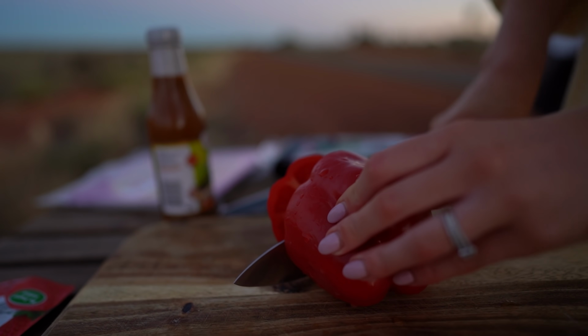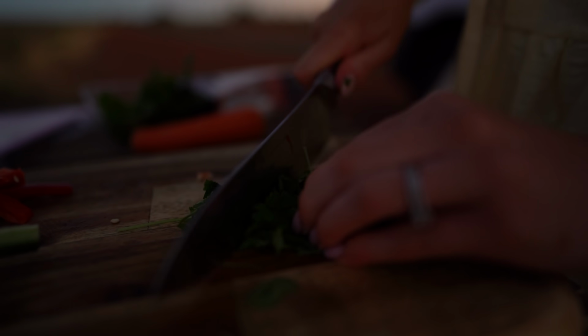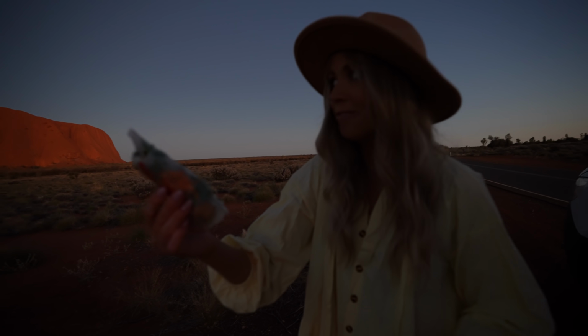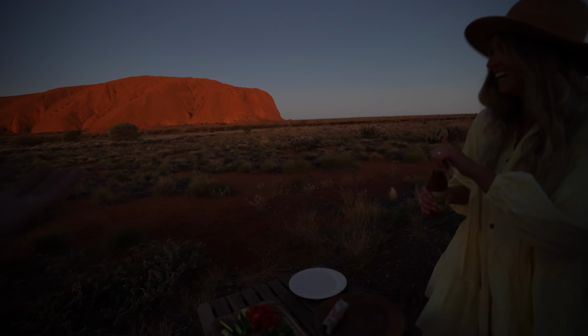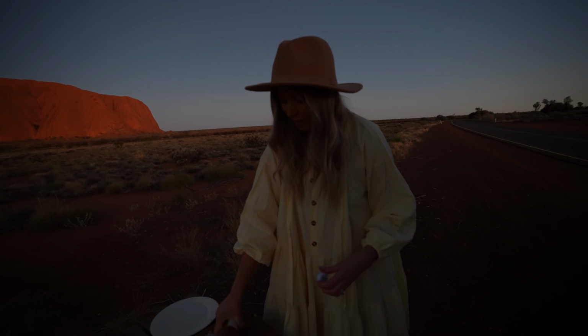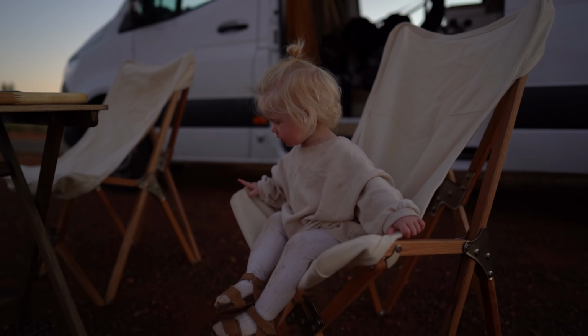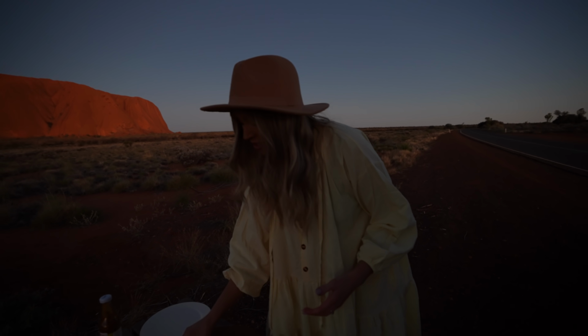I'm attempting to make a Vietnamese spring roll. Ready? Oh, what do you think, Steve? Kind of doesn't look like the shot, but any food goes with this view. Let's just say that. Look how epic. Wow. I've always dreamt about taking my kids to this place for sunset. It just feels surreal having little Hunter here running around. And she's about to try.